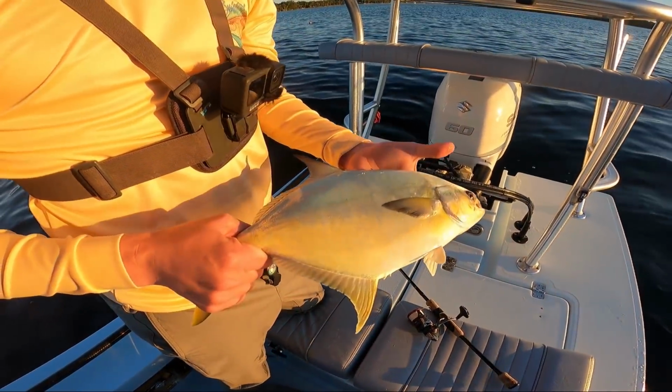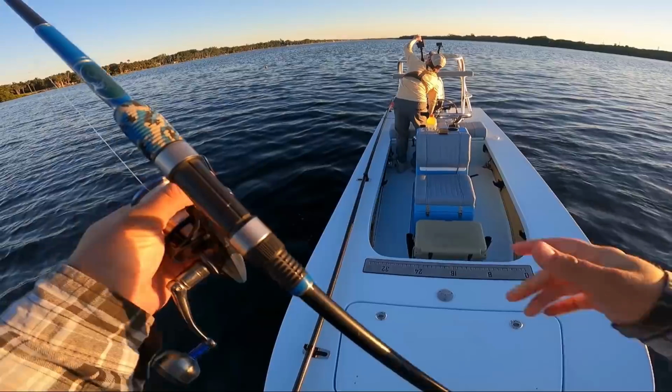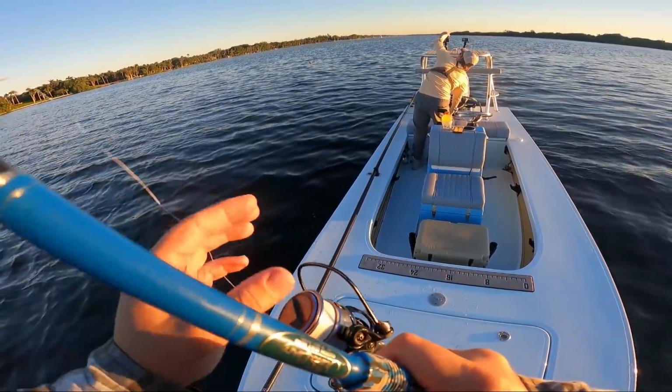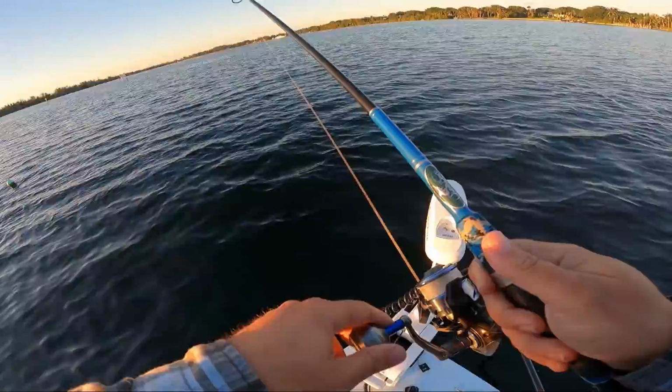Jacob with the pompy boy. Beautiful little pompano. Let's go. It's a keeper. Can't believe you hook up with a pompano and I'm like, I'm gonna double up, and I freaking catch like a 2-pound croaker. Seems like a perfect fit.